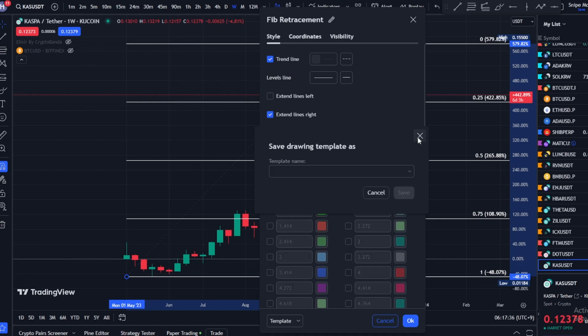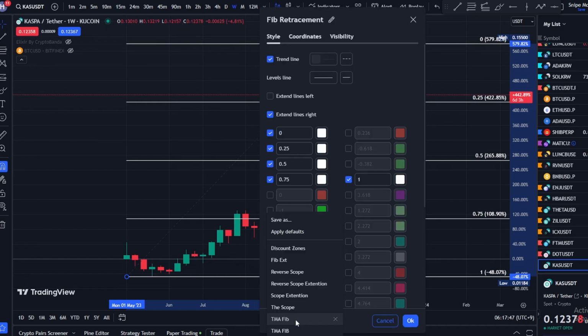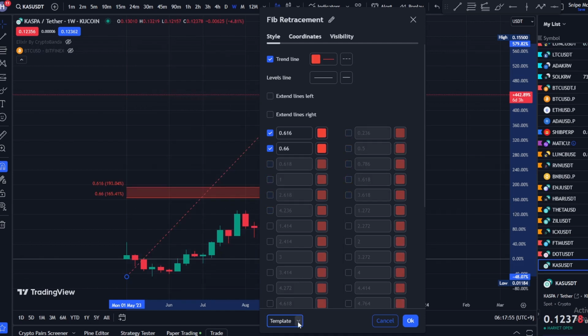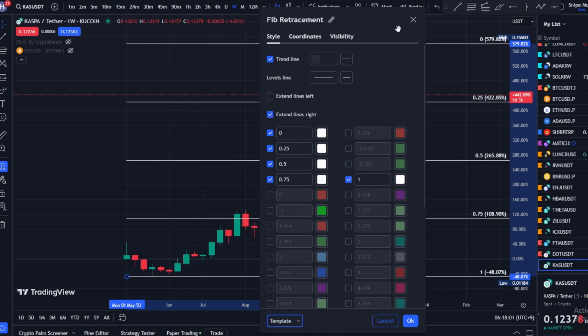And then once you have your fib set up, you can always use the fib that you want to use. For example, right now I can load any Fibonacci extension. See, it changes to my Fibonacci extension right here. Reverse scope. There are different Fibonacci settings that I have set up. This one we're using is the discount zones. So that's it for this little tutorial.